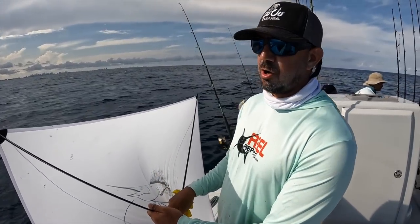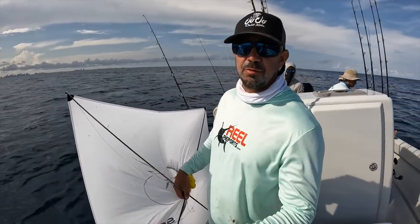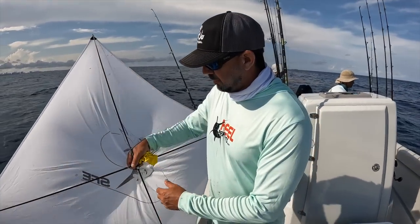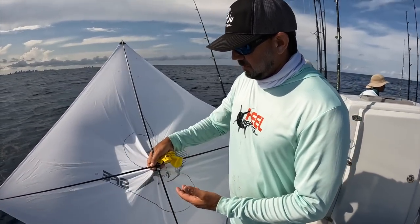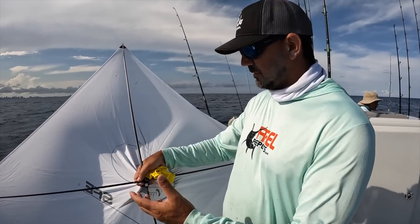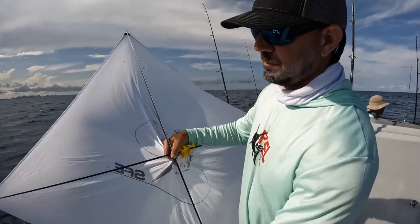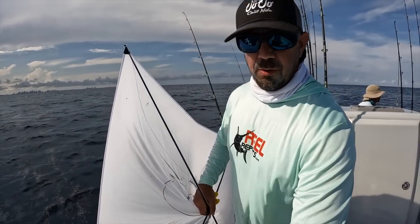Balloons, we find them out here all the time, especially when there's a west wind around Mother's Day or something. They're always floating out here. We always try to pick those up. But more importantly, if we can control what goes in the trash, what goes in the ocean, stuff like that, it's our duty as fishermen, and we owe it to Mother Nature.